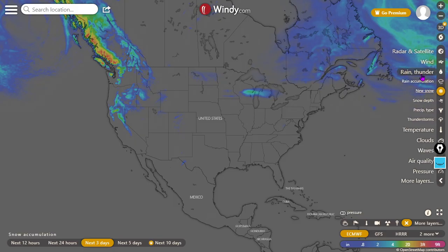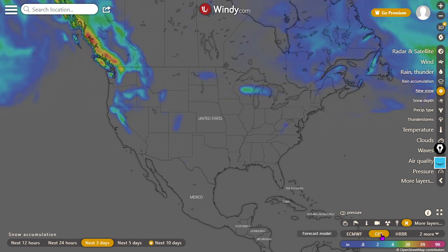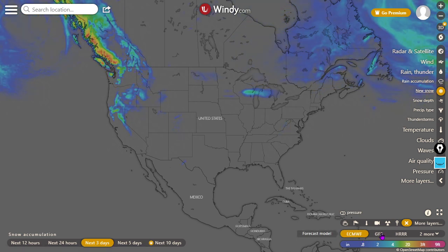Let's take a look at the Euro forecast versus the GFS forecast. There's the Euro forecast, very similar. And there's the GFS forecast, just shifting a little bit to the northwest of the Euro forecast. So, yeah.